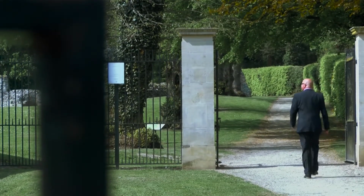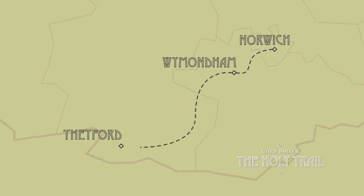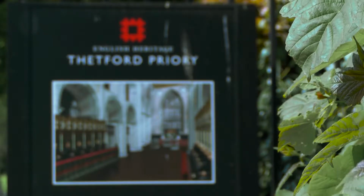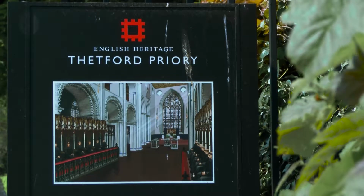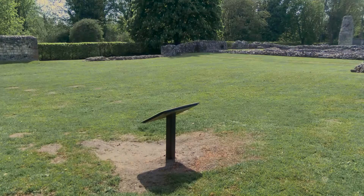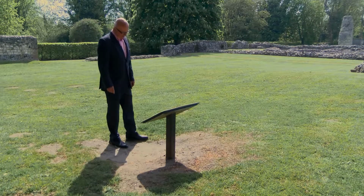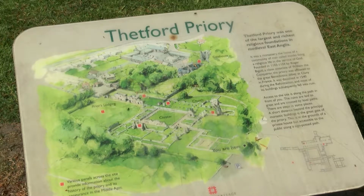From the splendour of Wymondham Abbey and its exquisite altar screen and delightful angel roof, I head further south towards the edge of our fine county to the market town of Thetford. The Priory of Our Lady of Thetford was one of the largest and richest religious foundations in medieval East Anglia. Founded around 1103 by Roger Bigod, a close associate of William the Conqueror, he laid the foundation stone of the priory on the 1st of September 1107.